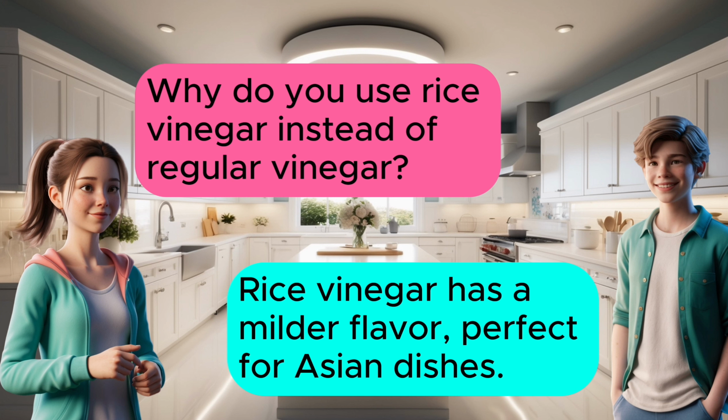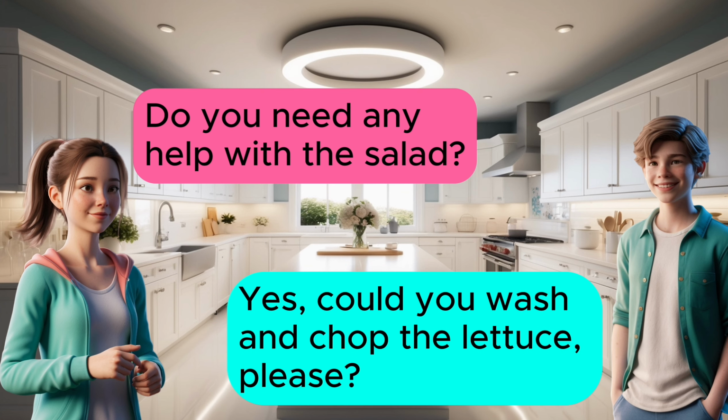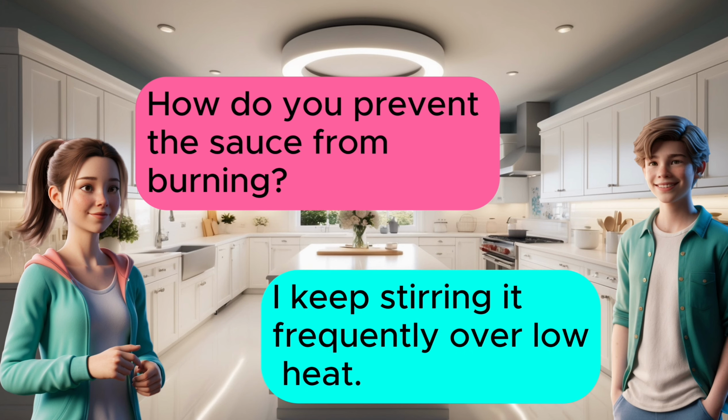Why do you use rice vinegar instead of regular vinegar? Rice vinegar has a milder flavor, perfect for Asian dishes. What's your secret to making perfect mashed potatoes? I use a mix of butter and cream for a rich texture. Do you need any help with the salad? Yes, could you wash and chop the lettuce, please? How do you prevent the sauce from burning? I keep stirring it frequently over low heat.